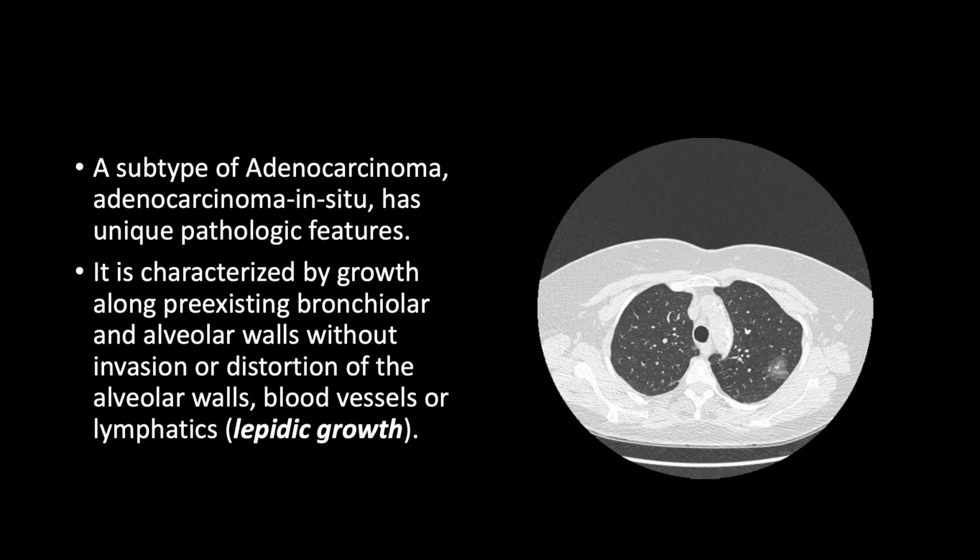A subtype of adenocarcinoma, which is called adenocarcinoma in situ, previously called bronchoalveolar cell carcinoma, has a unique pathological feature. This tumor is characterized by growth along pre-existing bronchiolar and alveolar walls without invasion or distortion of alveolar walls, blood vessels, or lymphatics.